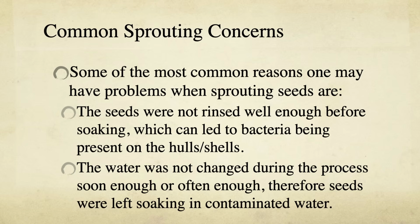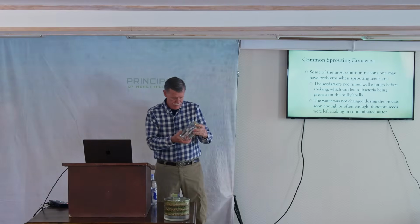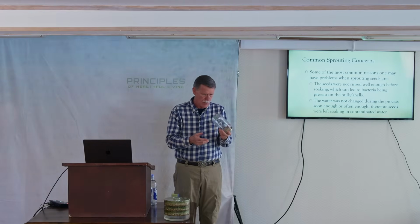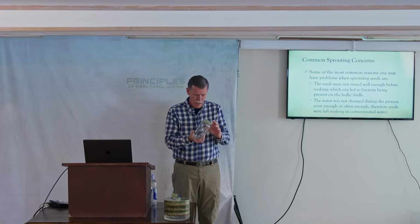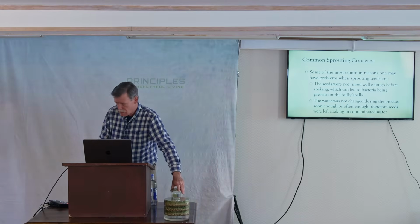So the seeds were not rinsed well enough before soaking, which can lead to bacteria being present in the hull and shells. The water was not changed during the process soon enough or often enough, therefore seeds were left soaking in contaminated water. When I make mine, I'll do them in a mason jar, and I'll tell you in a few minutes. Time's running fast.